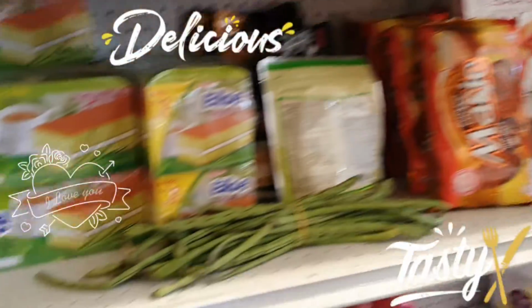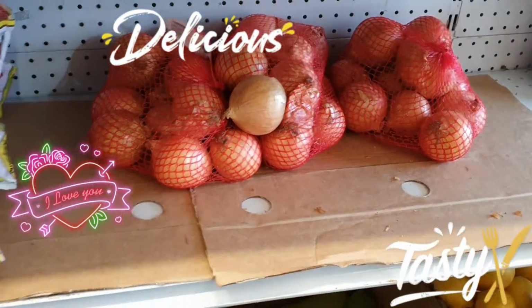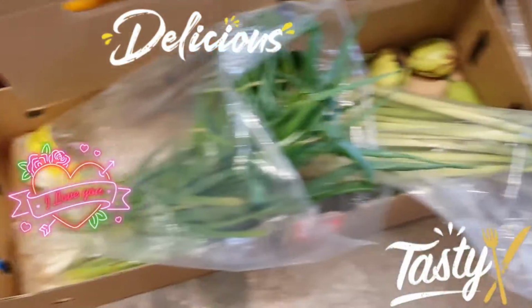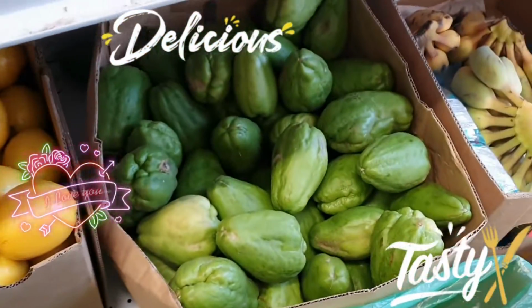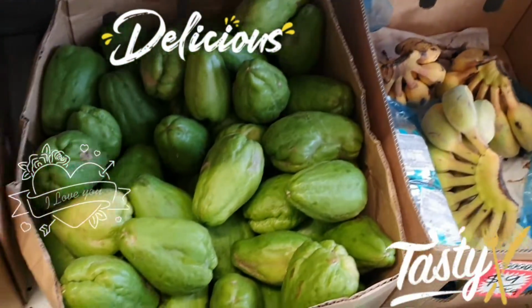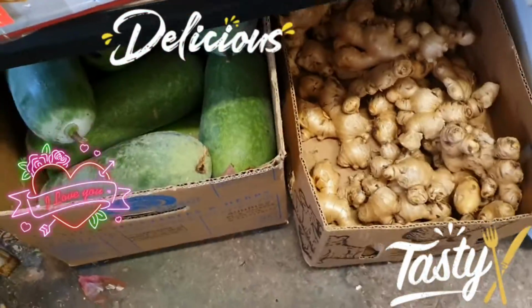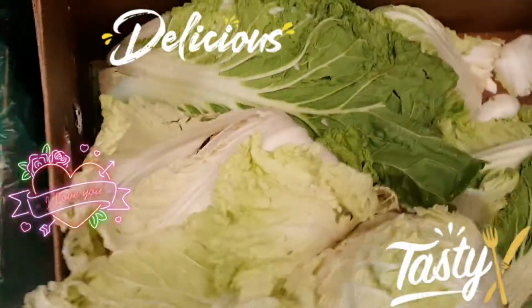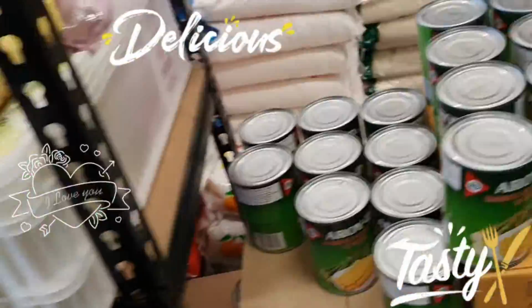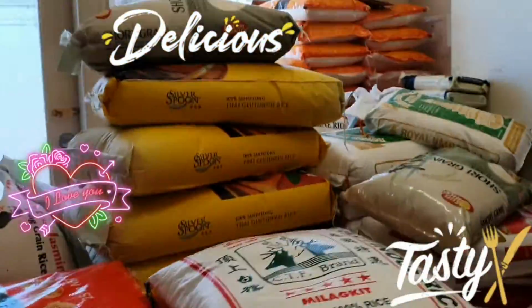And then this is all the veggies here on the side. All the veggies. Onions. Lemon, banana, and kamoting puti, lemon, luya, papayas, and cabbage. And here, they have rice in here.